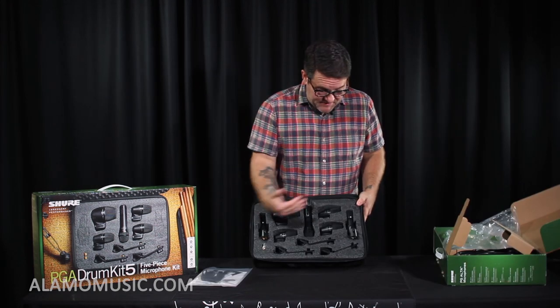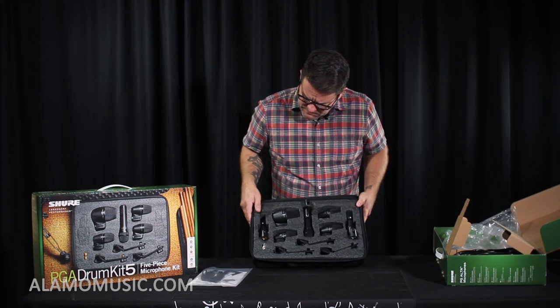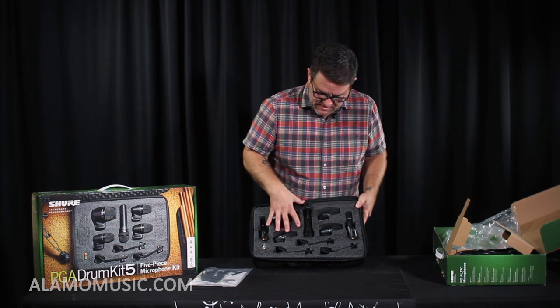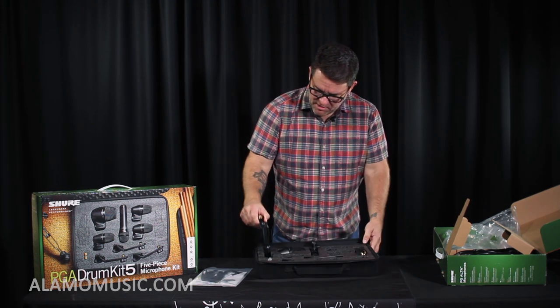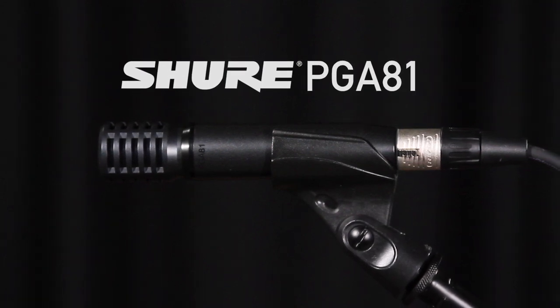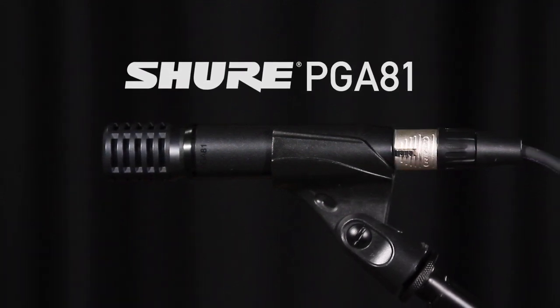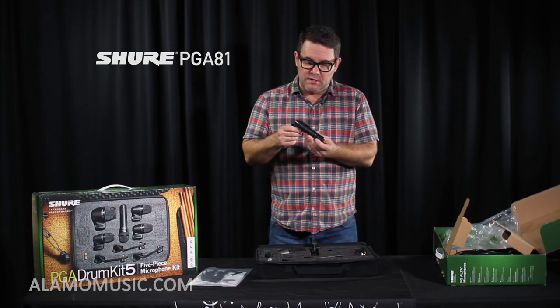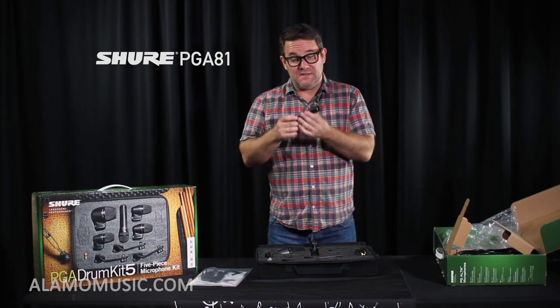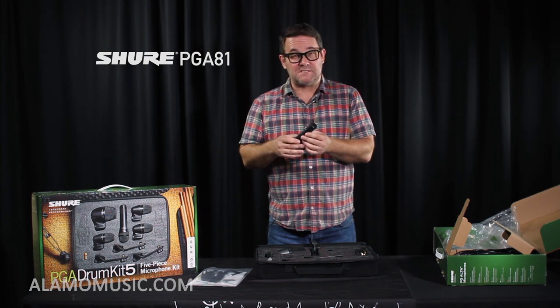As you can see, we have seven microphones here. And we'll focus on these two guys right here that are flanking the other five. These are PGA 81s. This is a small cap condenser microphone, and these are gonna be really, really great for your overheads. Now, once again, condenser needs phantom power, 48 volts, right?